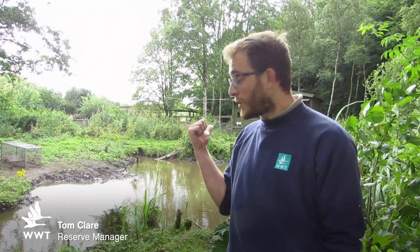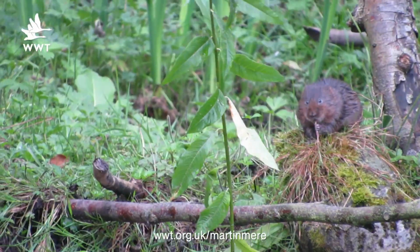So now over to Tom, our reserve manager. He's going to take you over to have a look for some signs to look out for if you are looking for water vole. Hi, my name's Tom, I'm the reserve manager, and just behind me are some fantastic examples of water vole signs, from gardens to how they're eating the vegetation. So let's go and have a look and see what we can find.